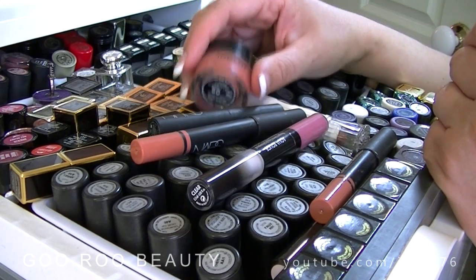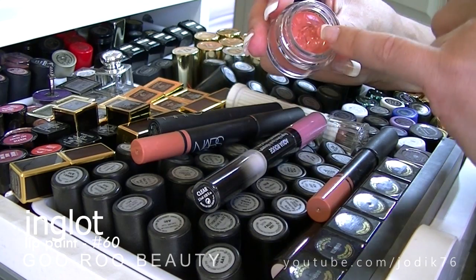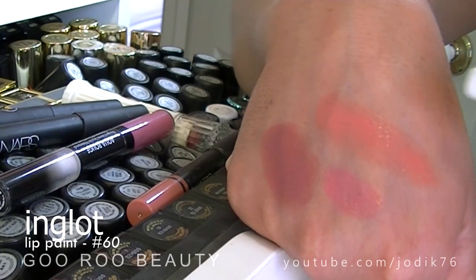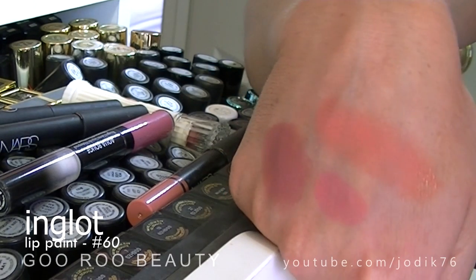Here's one that I will get rid of. This one is from Inglot. It's a lip paint in the shade 60. Very creamy and kind of glossy, a little bit sticky, beautiful shade, but I just don't reach for it, so I'll be getting rid of that one.